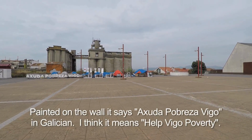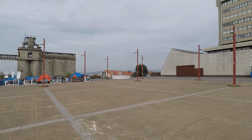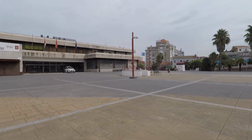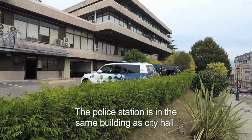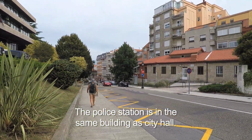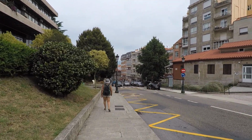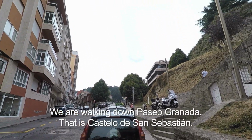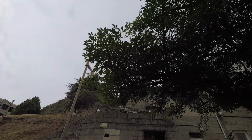People camping. Not sure what they're about. Police car. So it's a police station. We're heading downhill. Of course we came uphill, so downhill is back to the ship. So we came from up there. Apparently there's another fort over here of some sort.